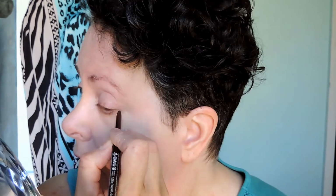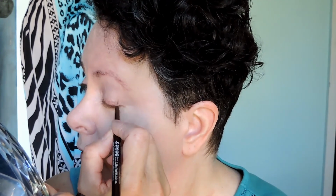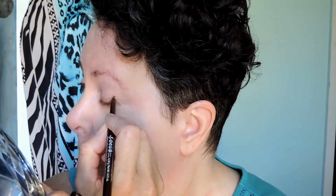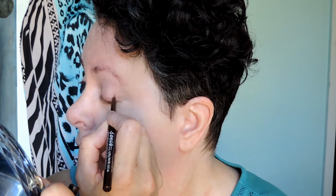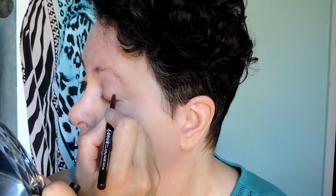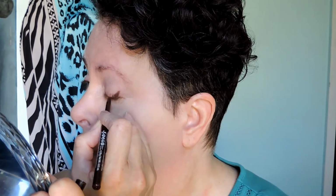Okay, so it's somewhere here. I'm going to draw straight down, or straight up. Up does not work, it just pushes skin. So straight down from there, form a triangle, and fill it in. Try not to blink. Now, let's take a look. I tell you, I don't know why I find that. I can't see a thing, right? I cannot see a thing.